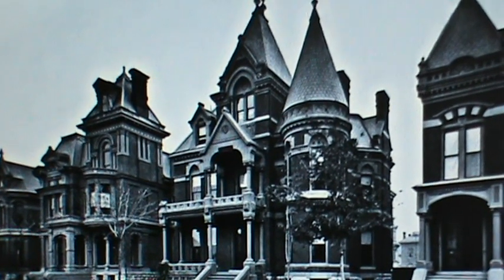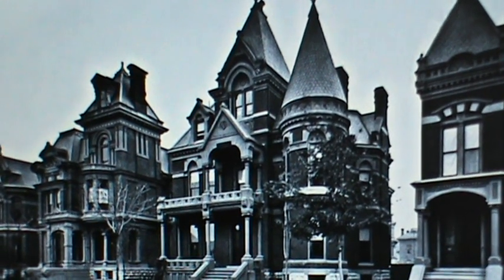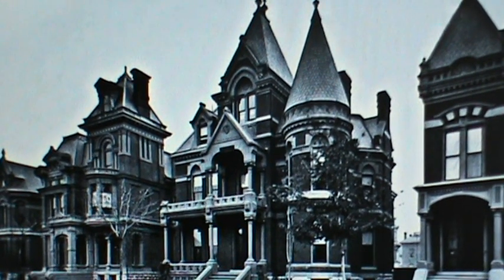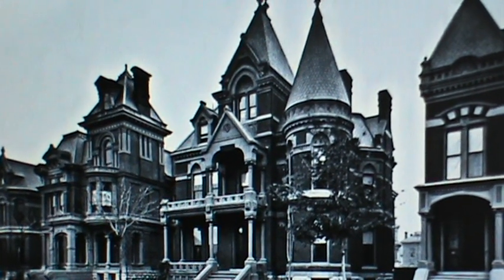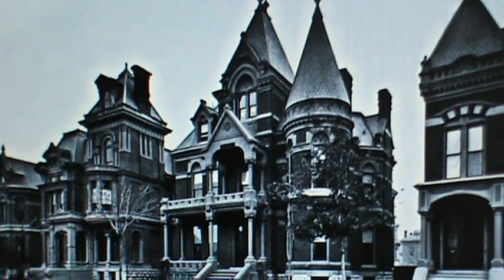This is from Detroit. This mansion was located in Detroit. This was the best mansion in Detroit streets. It's gone now.